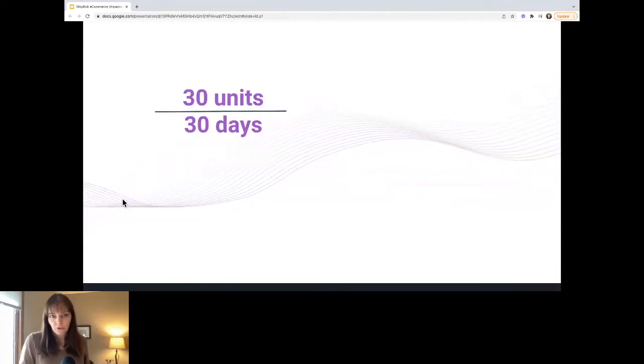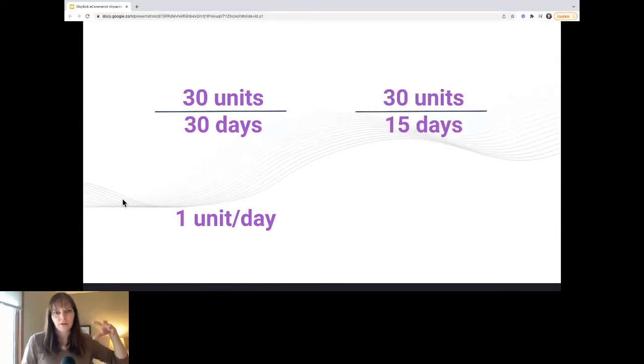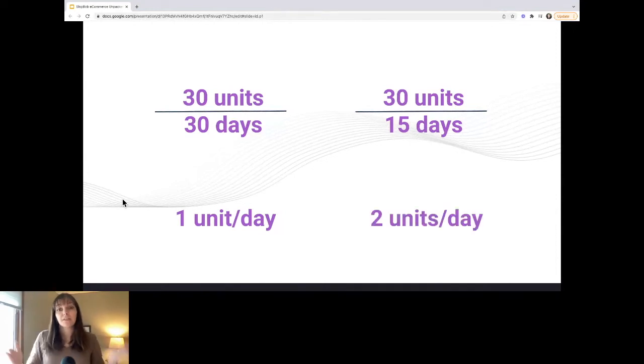So let's say we sold 30 units over 30 days. It looks like we're selling 1 unit a day. But when we look closer, what if we were out of stock for half the month? And so customers only could purchase that over 15 days. We've just doubled what our sales velocity looks like. So here's 1 unit, 2 unit, but think about this at scale.